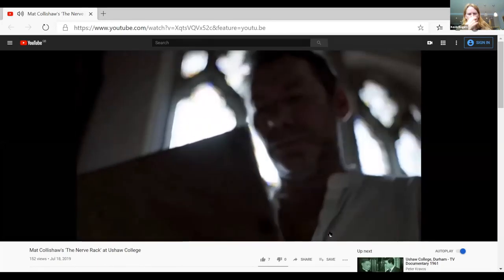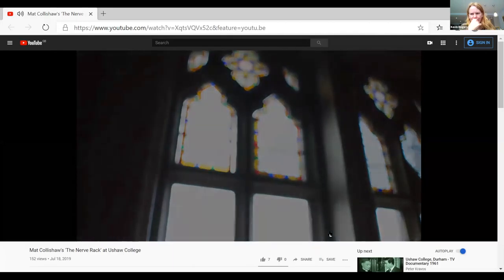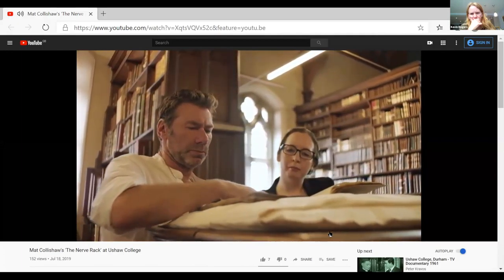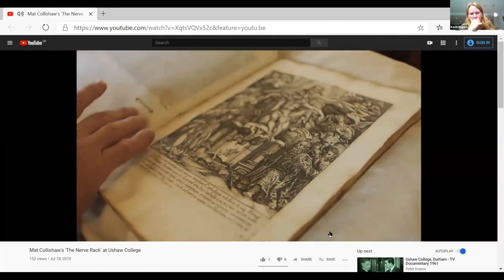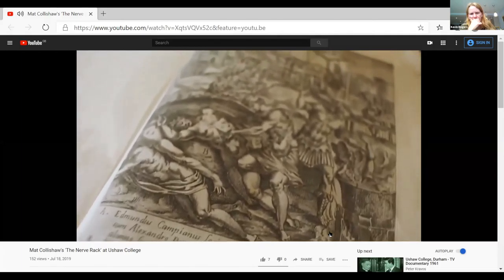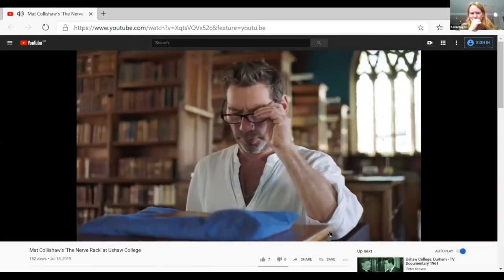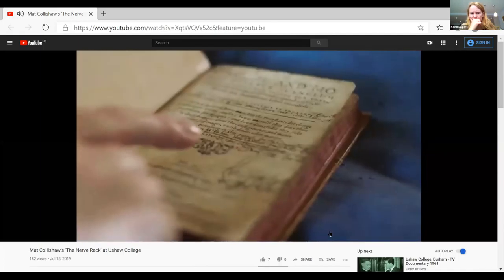And I'd come across Topcliffe before, reading a book on the murder of Christopher Marlowe and the Elizabethan spy network. And he was described as being Elizabeth the First's top priest hunter and torturer. He was responsible for whippings and mutilations and the rack, an altogether sadistic, evil man. Topcliffe was part of the machinery of Elizabethan state security.